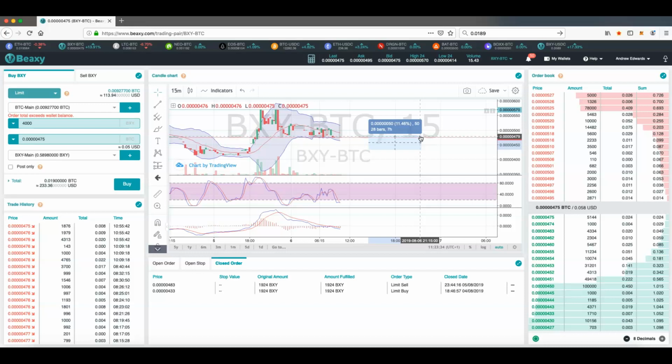Really good trade. Really chuffed with that. We're trying to do 1 to 3% trades a day. So it just shows that perseverance, holding back a bit, seeing where the market goes, does help you in trading.